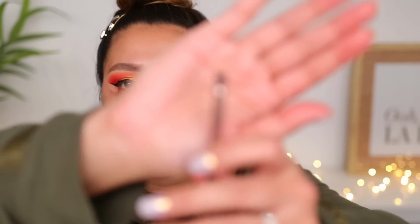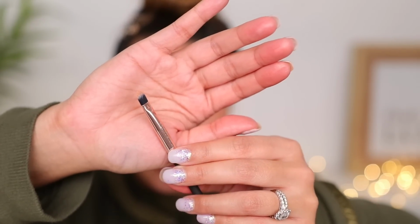So this is what it looks like. So this is the brush that I use. Right here, I probably wouldn't use it for eyeshadow, to be very honest. If anything, I would get the insides.